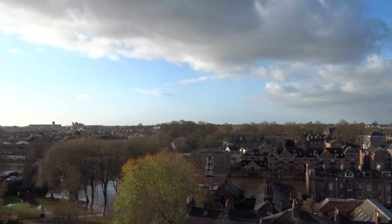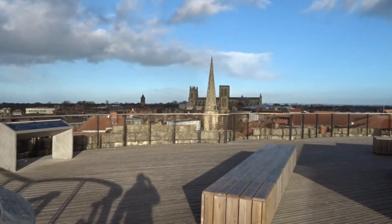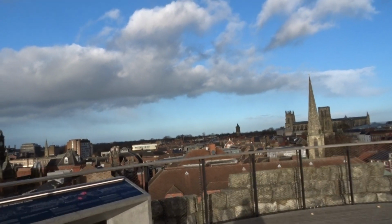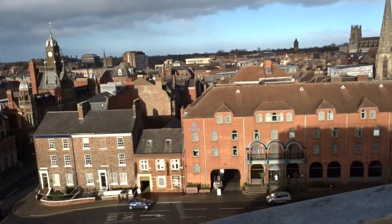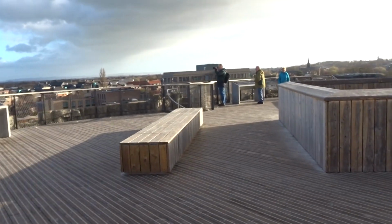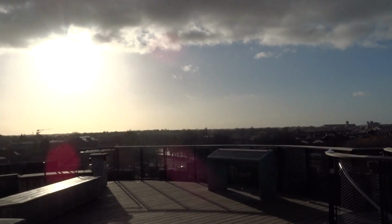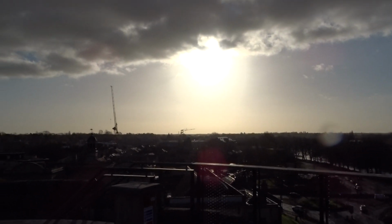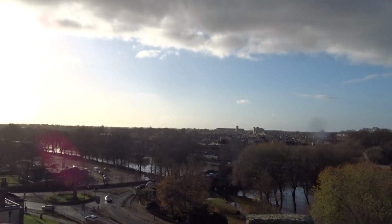The other castle is just there, in them trees on the other side of the river. The minster's over there. To be able to walk across this bit, you could walk around the outside. But as you can see, we're in quite a flat landscape, so you would have been able to see for miles around up here.